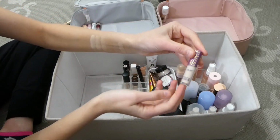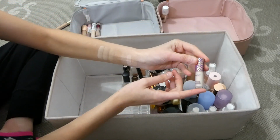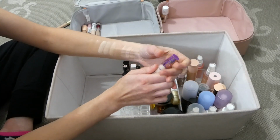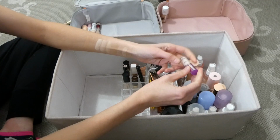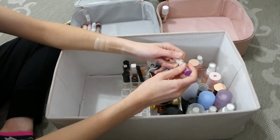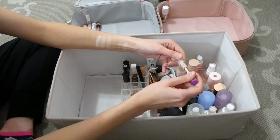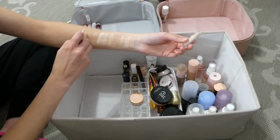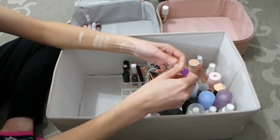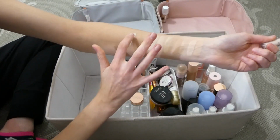Up next, we've got Tarte. I decided to get myself a little mini Tarte Shape Tape. I've had a full version of this a time ago. I don't know that I've ever gotten through a full Tarte Shape Tape. I think I ended up decluttering the one just because I had it for a very long time. This is definitely a lighter, brighter one.